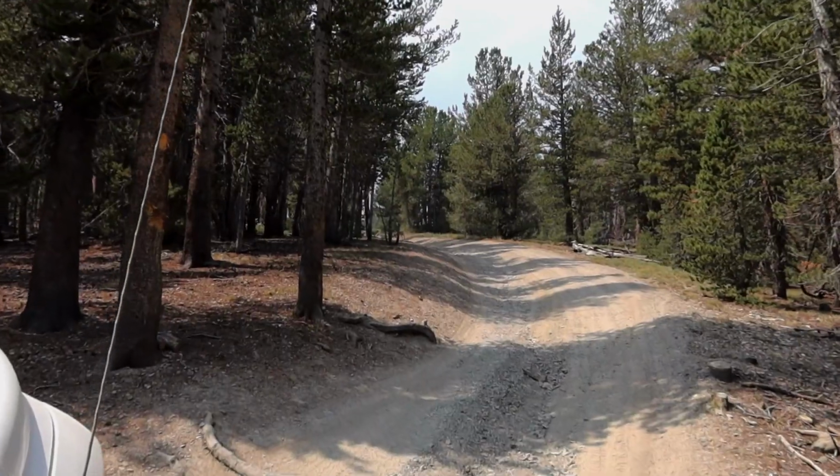Up to Kavanaugh Ridge, and so far it's pretty steep, but there's decent grip, and there's a few rocky sections, but overall totally fine in the Ram. So I think so far a stock 4x4 would be totally fine on this trail. Oh yeah.